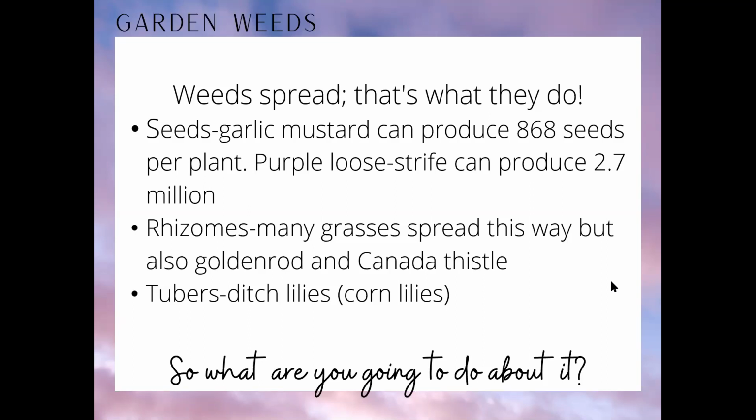And then tubers, ditch lilies. I called them tiger lilies when I was a kid. My husband calls them ditch lilies or corn lilies. They bloom a lot around here. They spread a lot. They all spread pretty much from little tubers, which are edible, by the way. They taste pretty good. So just some ways that weeds can spread.